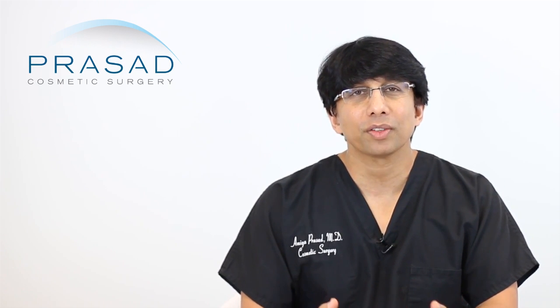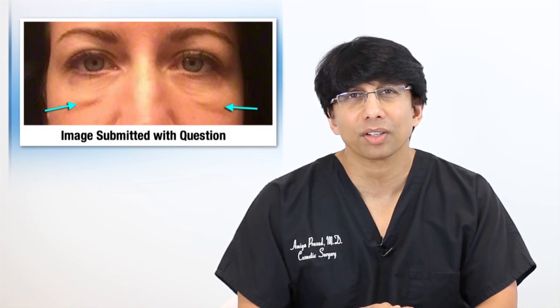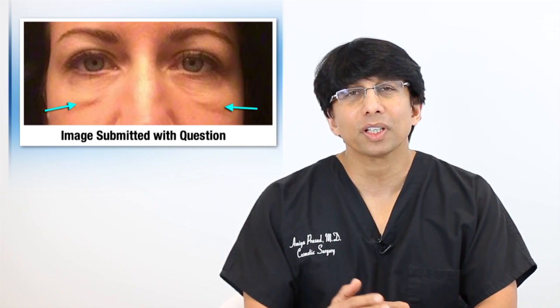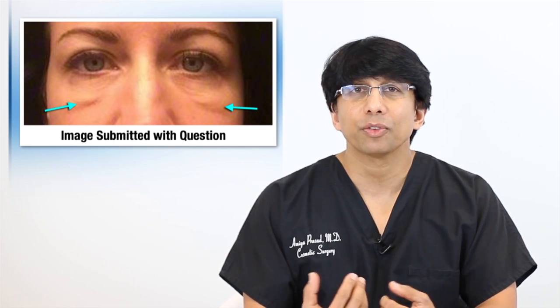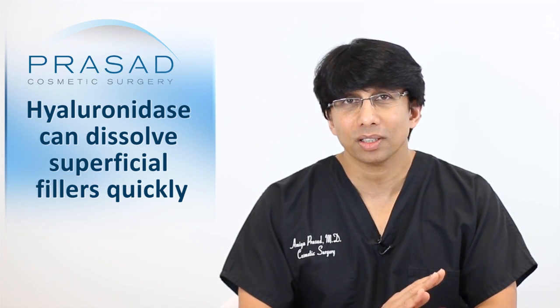Now, if the bags are on the cheek area more than the under eye area, if the filler was placed there and if it was placed superficially, then the same solution is also applicable. You can use hyaluronidase and you can literally see the material disappear as you're doing the treatment. You inject and you massage and it goes away.